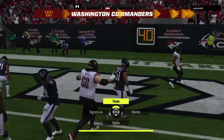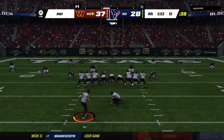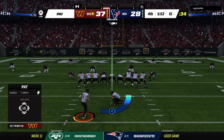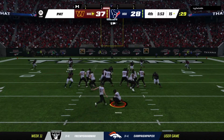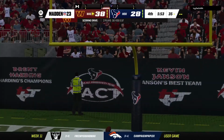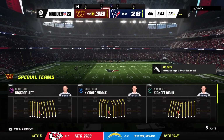And he takes it in. Touchdown, Commanders. Antonio Gibson with his 4th rushing touchdown on the year. And the Commanders are able to build on to their 4th quarter lead. Extra point by Sly is up and good. And his guys will take a 10-point lead. Texans 28.